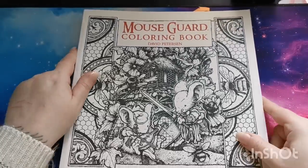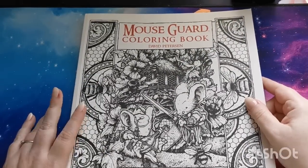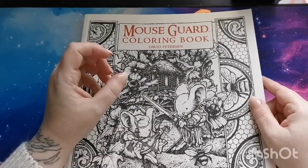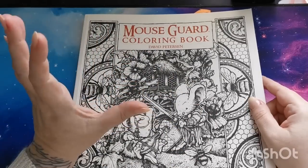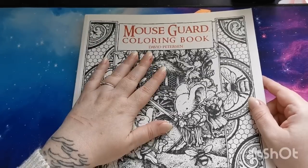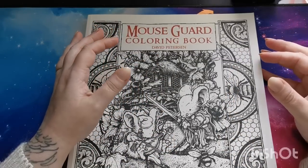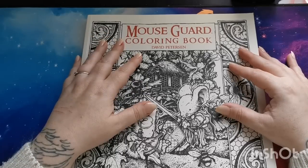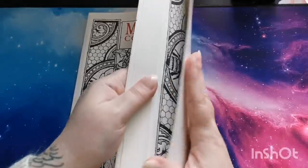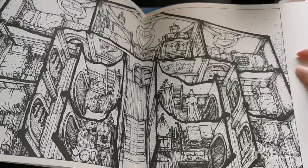I have the Mouse Guard colouring book by David Petersen. The artwork in this is stunning. It does have a lot of black sketchy line art, which I just find makes it really enchanting. I absolutely love it. The paper is incredible.